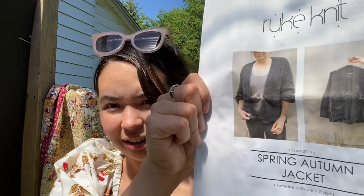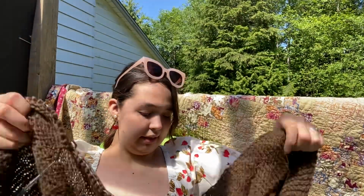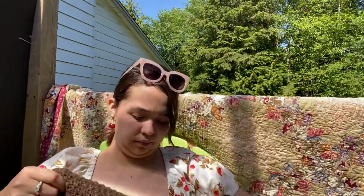It's a fully garter cardigan, and I can't say how amazing it is to just knit this cardigan. There's very little brain thought required. I finished the right front side and have got, oh dear, it's a little tangled, but we'll get through. There we go.